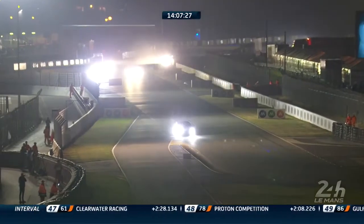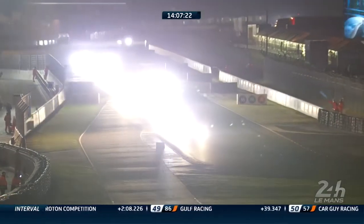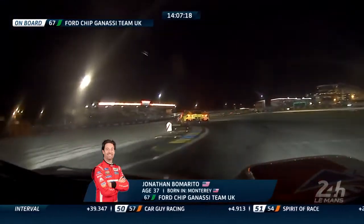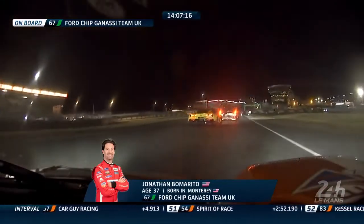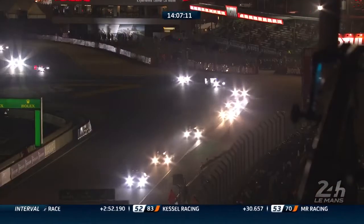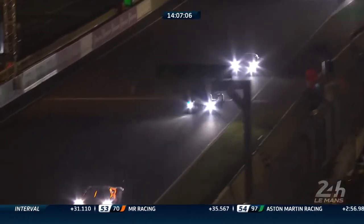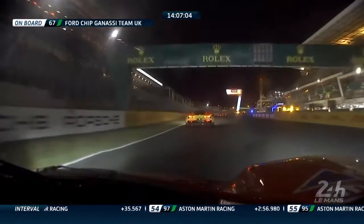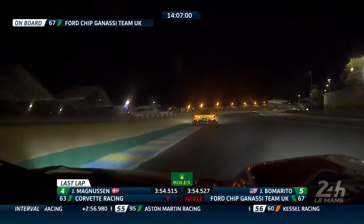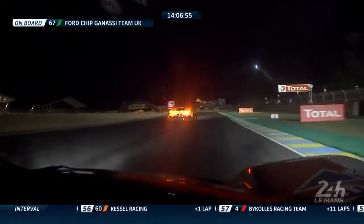Yeah. What a puff of dust off the inside of that corner back there. Someone must have been off the track and dragged some dust on it. Onboard with Jonathan Bomarito. This is the 67 car, one of the two Chip Ganassi Team UK cars, the lead UK car, and in fact the lead Ford as well. Bomarito fully 0.3 seconds, or 2 car lengths behind Jan Magnussen. That's the yellow tail end you can see in front.